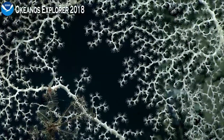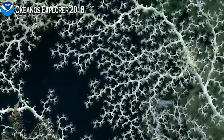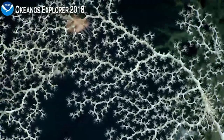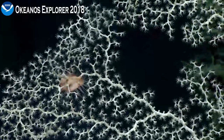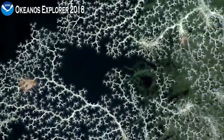This is pretty deep for coralliids. I would think to see them a little bit shallower, but the deepest record I have from the Anegada Passage is around 1,500 meters. Oh wow, so this is 1,000 meters deeper. Definitely moving now, pulling out.